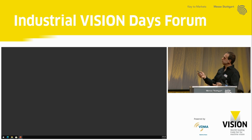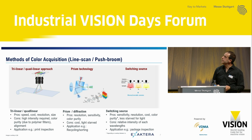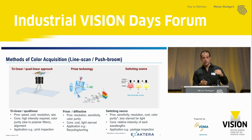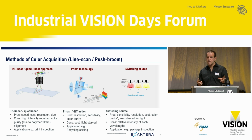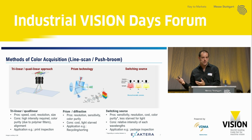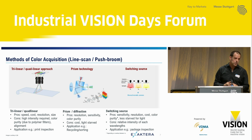On the middle image, you can see a different approach, prism technology. So here you're taking one line from your target, and you're splitting that through the use of a prism onto separate sensors. And those sensors typically use dichroic filters, and they have a much sharper cutoff in terms of the transmission curve. So you don't have this issue of a bit of color bleed. It's a higher degree of color purity in those solutions. It is a slightly more expensive solution, but it maintains your resolution as well.